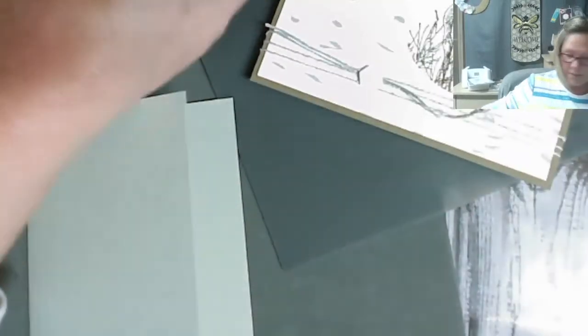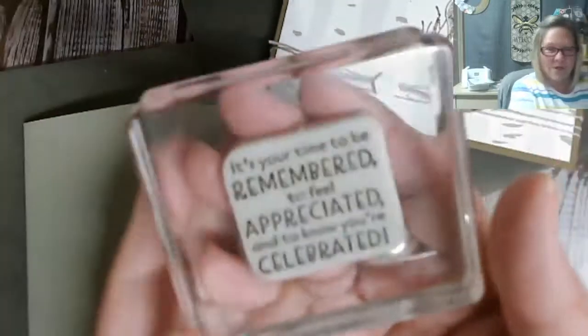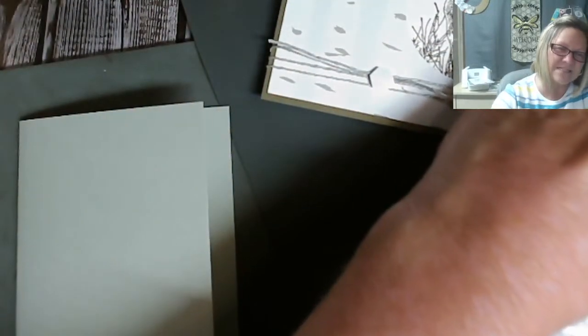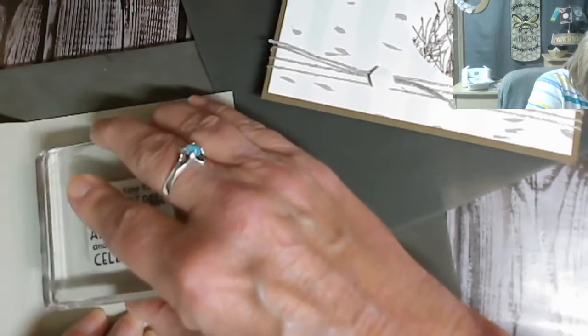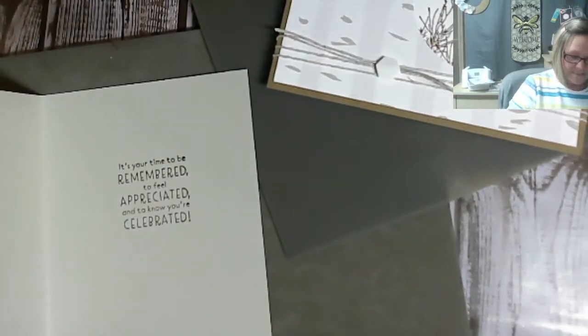And then on the inside of the card, while I've got the ink open here, I'm going to stamp the sentiment that can go with this, which says, it's your time to be remembered, to feel appreciated, and know you're celebrated. So a good masculine birthday card, you guys. Right? All right, so let's just stamp that right here. There we are. Stamping's done.